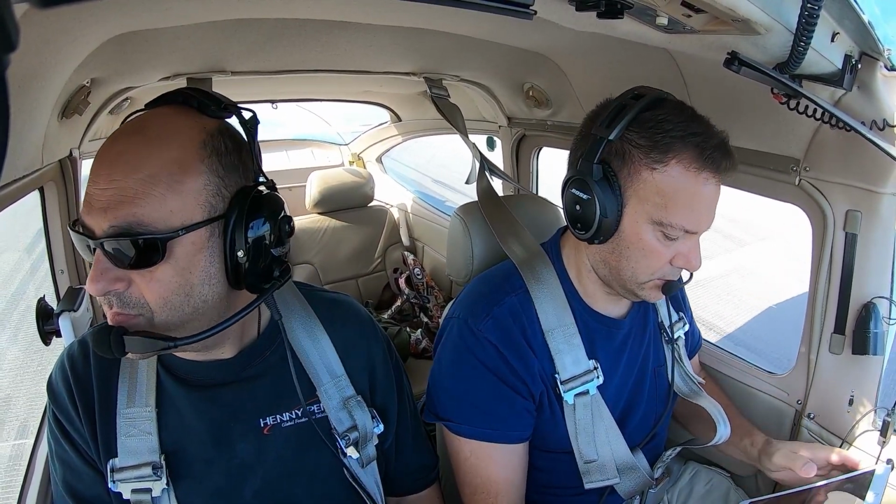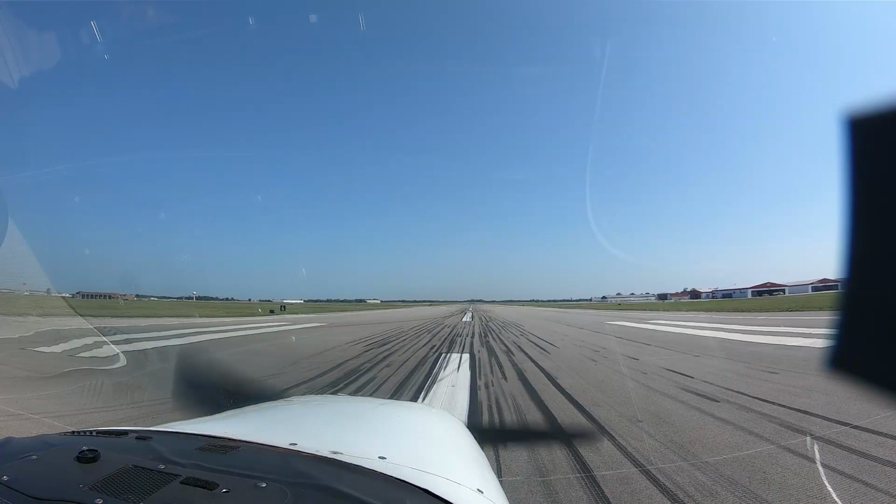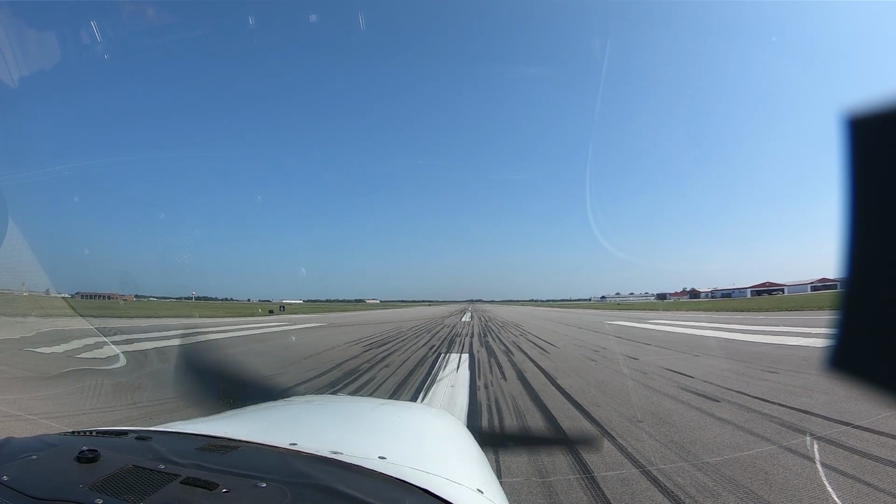All right, flaps are up, carb heat's in, mixture's rich, props full. Map is good. Doors, trim set for takeoff, parking brakes off, lights are on, transponder's set. We have clearance.